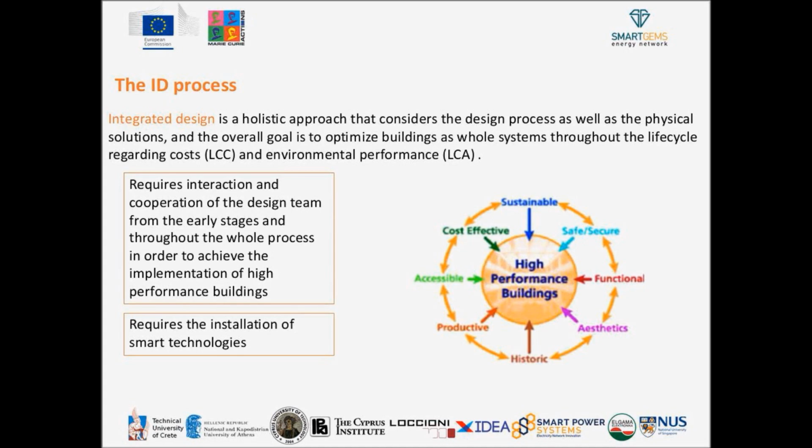So this requires interaction and cooperation of the whole design team from the early stages and throughout the whole process in order to achieve high-performance buildings. And of course, this target and these goals require the installation of smart technologies in buildings.